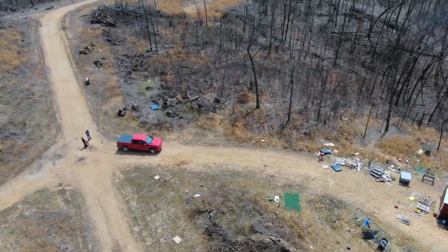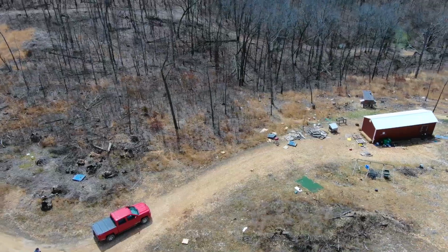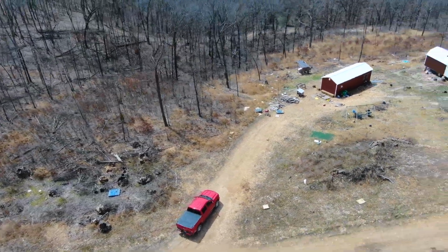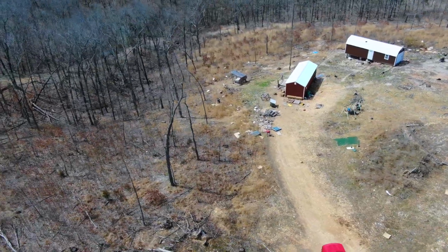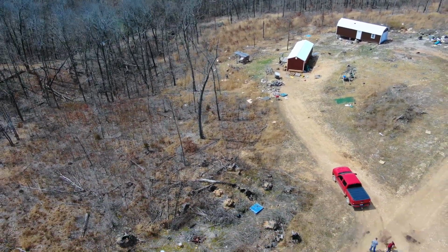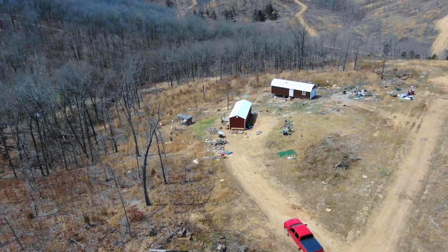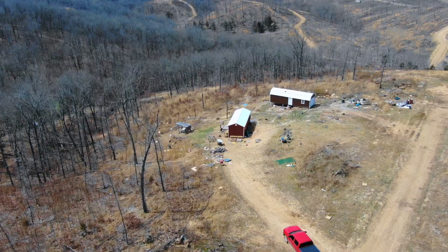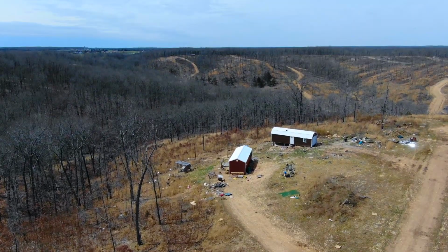Gorgeous property. 30 minutes east of Springfield, which is fantastic. We're actually only about a mile off of Highway 60, so far enough off that you're nice and private, but you can get to Highway 60 in just a minute or two. And then once you hit Highway 60 and head west, you're 30 minutes from Springfield. So now looking west. Oh, there we go.